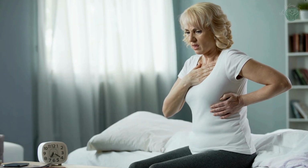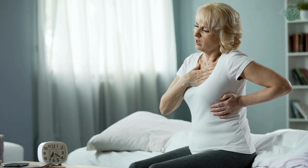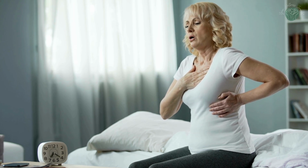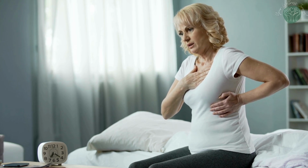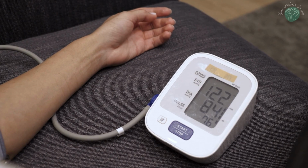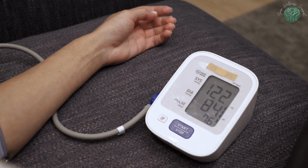A hypertensive crisis and having uncontrolled hypertension in general is dangerous. It can wreak havoc on your bodily systems, including affecting your heart health, lead to stroke, and so much more. It is therefore important that you keep your blood pressure in check.